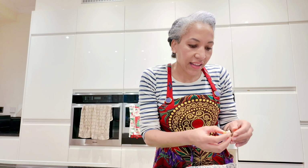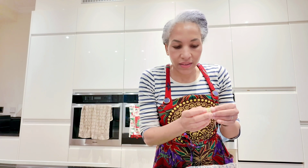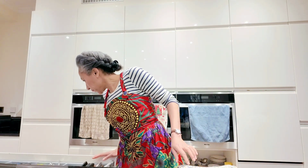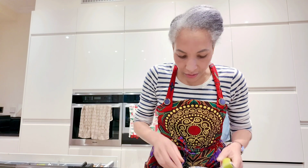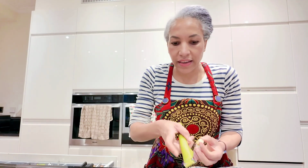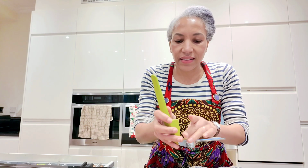So the garlic is getting ready now. I'm just peeling the garlic, and I will be using my garlic squisher. It's one of my favorite kitchen tools. So I've got the garlic ready, and I'll just have it sat in there.